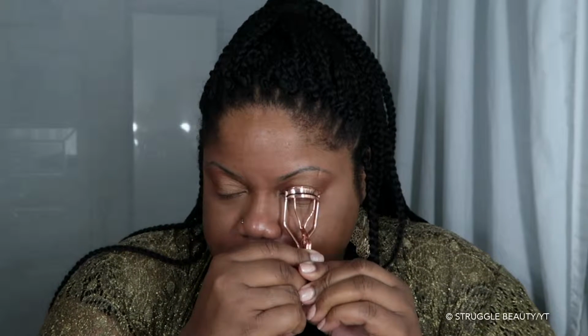Now I'm going to torture my eyelashes with this medieval looking contraption. Try and get them to curl up. It never feels good. First of all, my eyelashes aren't that long, but even when I don't pull on it and keep it pretty far out, it still doesn't feel good.